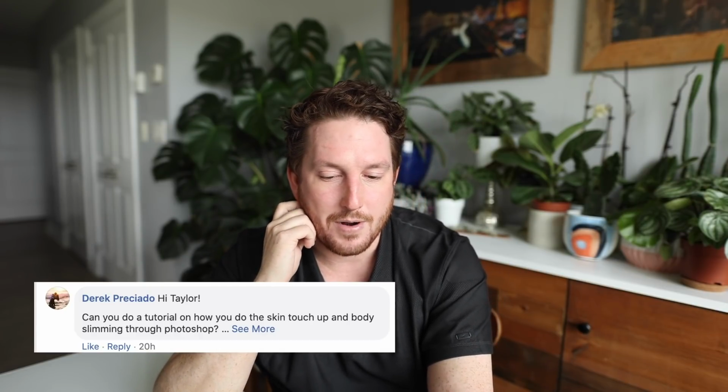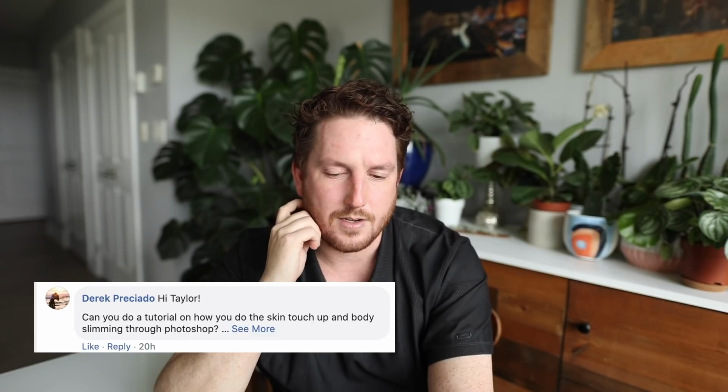Derek says, can you do a tutorial on how you do the skin touch-up and body slimming through Photoshop? Yes, I'm trying to think if it's already on the site somewhere. It might not be, so I can definitely do one, but it's pretty simple overall. The program's called Portraiture. I just run default settings, and then I go to Edit, Fade, down to 60%.